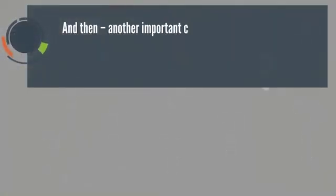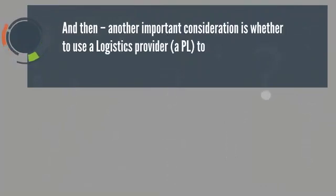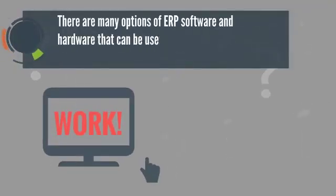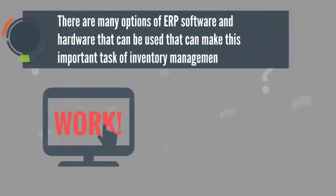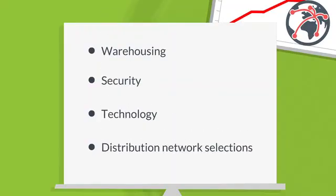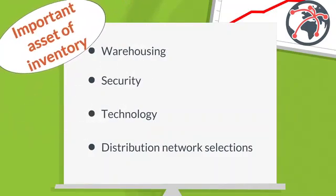And then another important consideration is whether to use a logistics provider, a 3PL, to assist with handling and distributing your inventory. There are also many options of ERP software and hardware that can make this important task of inventory management easier. Warehousing, security, technology, distribution network selections, these are all crucial decisions that come into play when considering the company's most important asset of inventory.